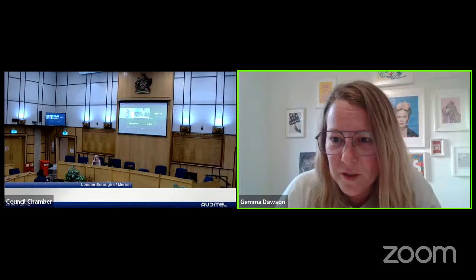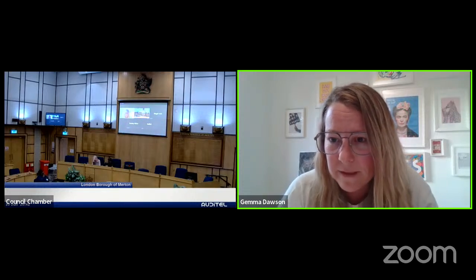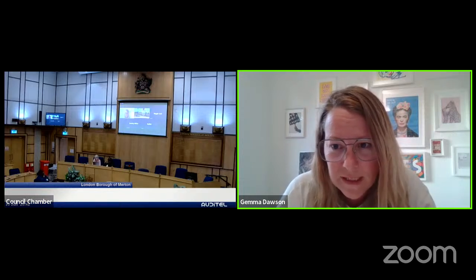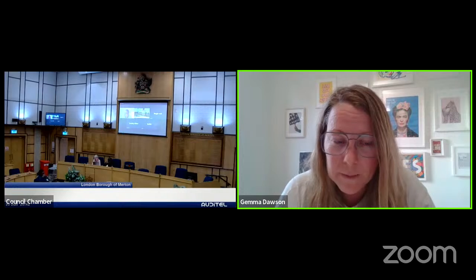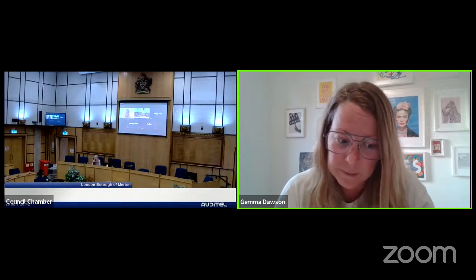This is just a flavour. I've just highlighted a few, but in your pack on page 80, there's a table for each of the life course areas, which goes into more detail of the projects that we're planning to undertake, the outcomes and the impacts that we're hoping to tackle.